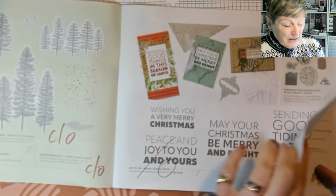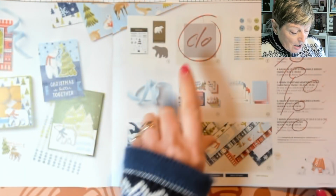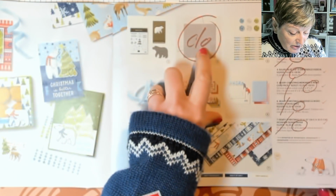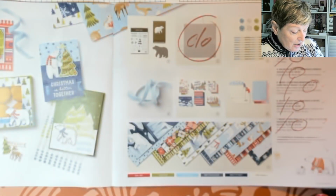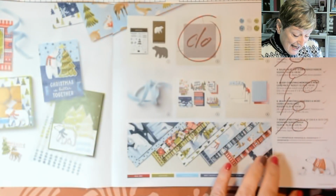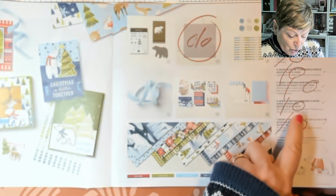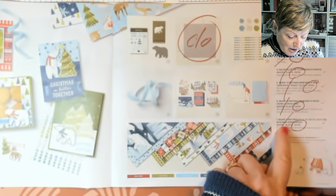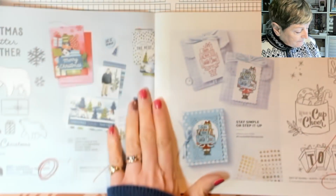I suspect they are, but I will confirm that on my blog post. The Snowflake Sky 3D embossing folder is carrying over. Nothing else of the Berry Christmas is. The ribbon, the Memories and More, the envelopes and cards and the paper are not reduced, but they are going.